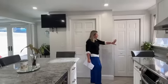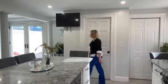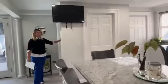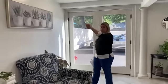Okay, and here we also have storage. They have the electrical panel right here. And over here they have the system for the solar panel. Everything is in here. So this house also has solar panel. Okay, another split right here.